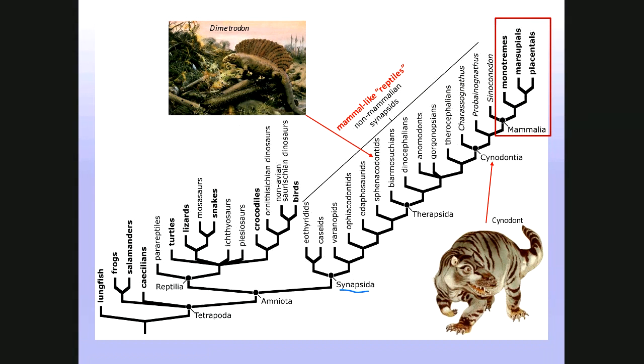Only when you get to the very end, right after that really weird-looking miniature, nasty-looking zebra-looking thing, the cynodont, do we get the three mammal groups, the monotremes, the marsupials, and then, of course, the big group of the placental mammals. So it was a very gradual shift between all these types of critters here that were more reptile down here and less reptile, more mammal up here. You could probably teach a whole class just on that one branch of the chain right there.